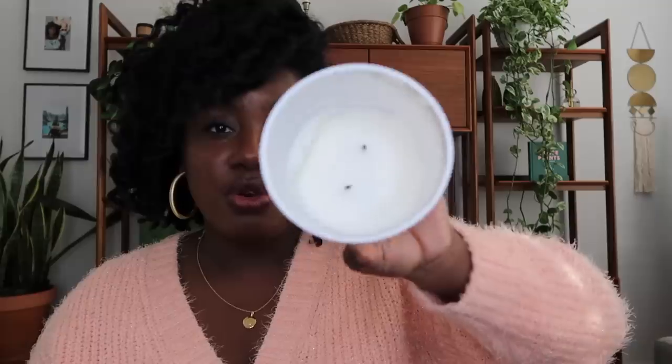Oh, this smell is limoncello. Limoncello? I'm not sure. We've used so much of this candle. No lie.